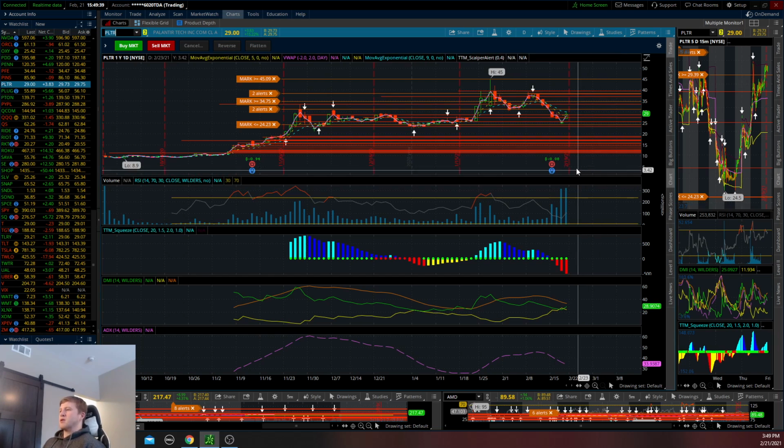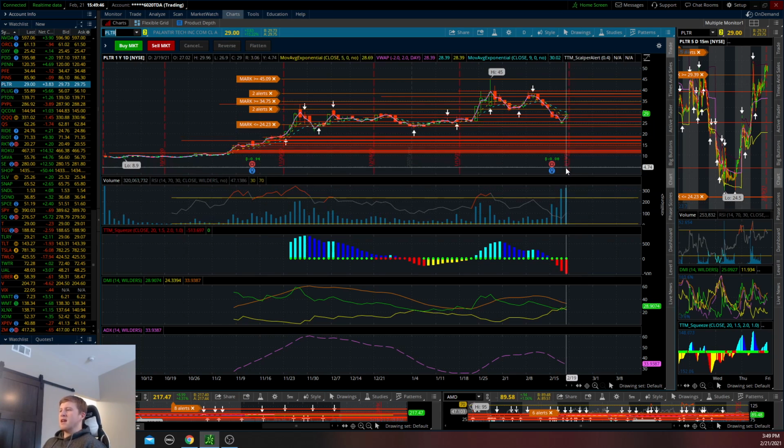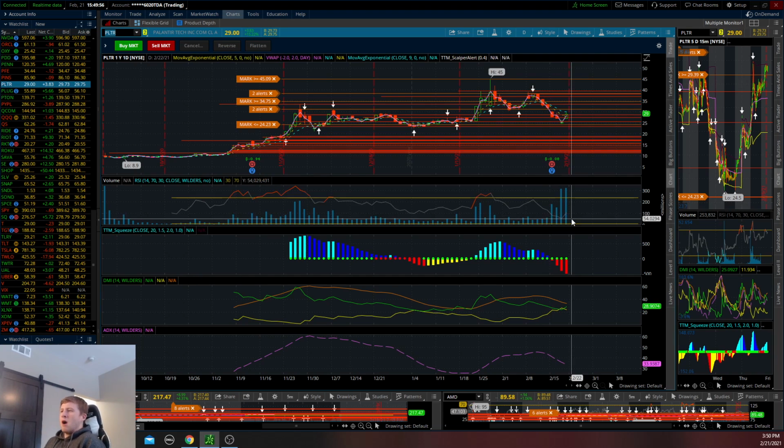Really, why do I like this? We get this inverted hammer reversal candle and a lot of volume here. What was this candle? This was last Thursday. We're trading a lot of volume, 316 million shares in PLTR versus that normal range of 50 million. So 6 to 7 times the normal amount.